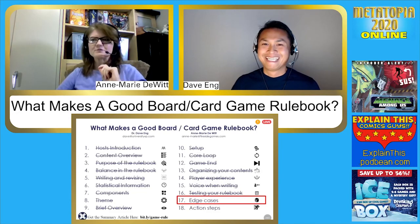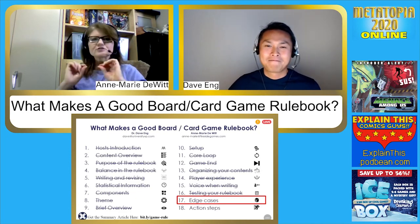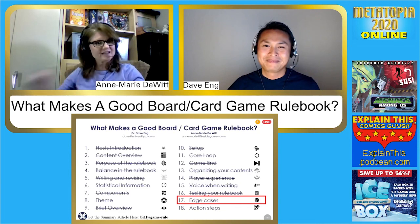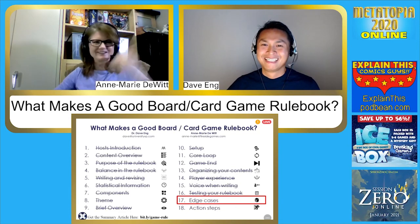And those can be tricky because sometimes those little extra experiences can really add to the game, and then sometimes it's just complication. Like, just axe it.